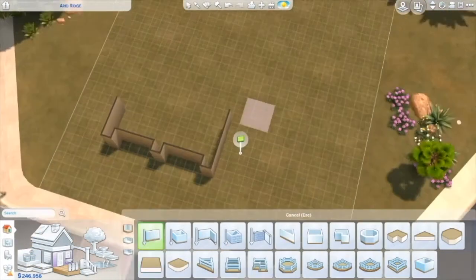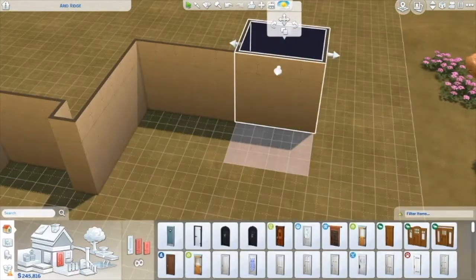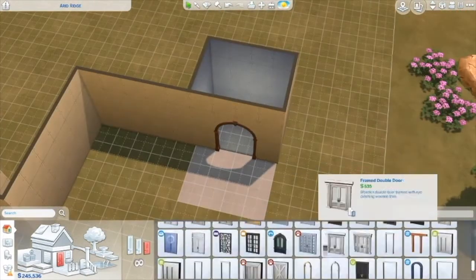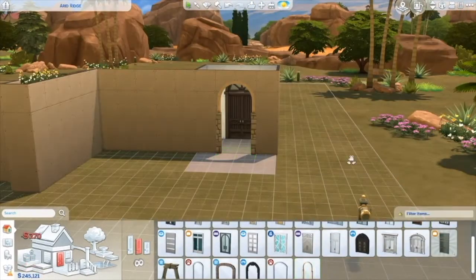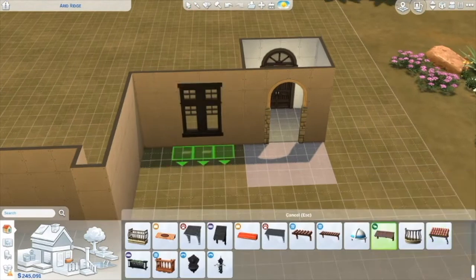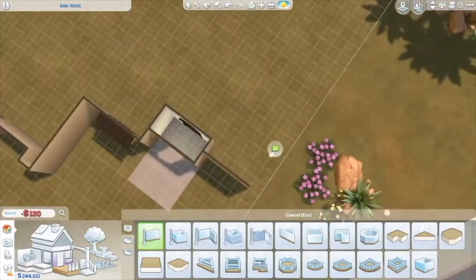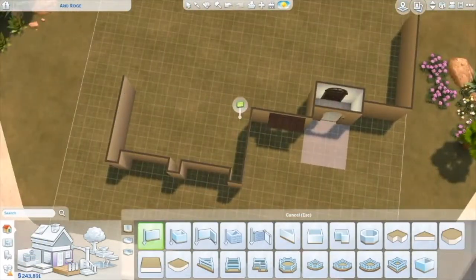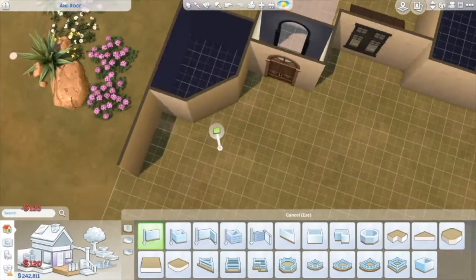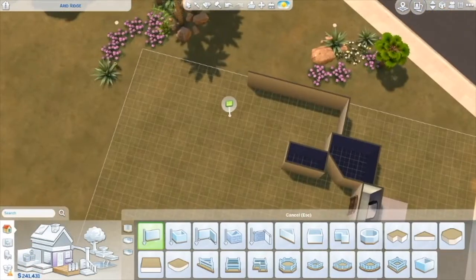Today I am building a Spanish colonial style villa. I believe it's a 5-bedroom, 4-bathroom house. The downstairs has the master suite as well as a little office area. I just put like the kids' office or the main office downstairs. However, you can definitely turn it into a bedroom because there's a full bathroom downstairs besides the master bedroom.